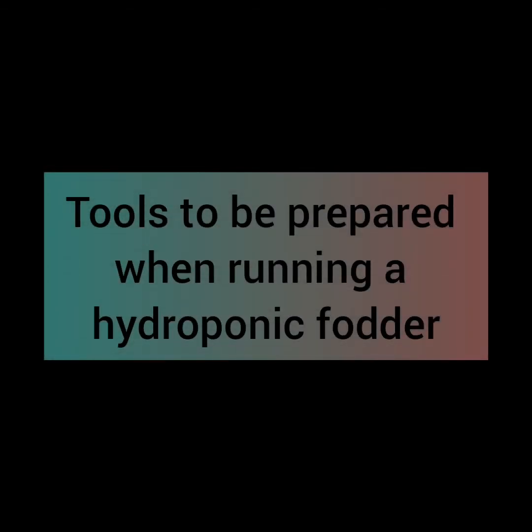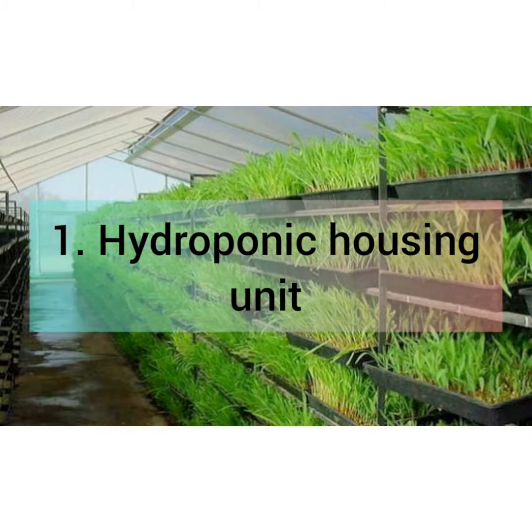Next, the hydroponic fodder system mostly comes with a hydroponic housing unit. This is a custom-built structure whose role is to provide a temperature-controlled environment for the growing of fodder.